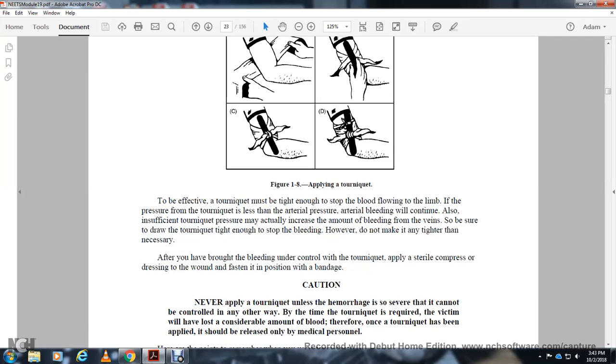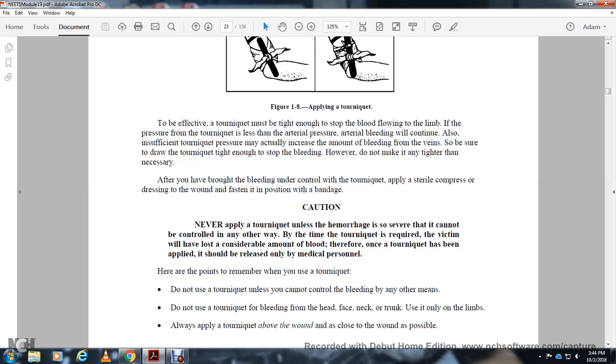To be effective, tighten the tourniquet enough to stop the blood flowing in the limb. If the pressure is too low, it will stop the venous flow but not the artery, so the arterial bleeding will continue and the tourniquet pressure may actually increase the amount of blood being lost from the vein. So be sure to draw the tourniquet tight enough to stop the bleeding. However, do not make it tighter than necessary. After you have brought the bleeding under control, apply a surgical compress to the wound and fasten it in position with a bandage.